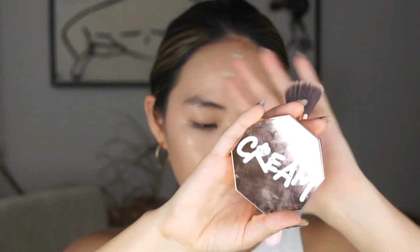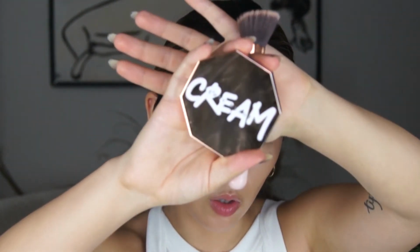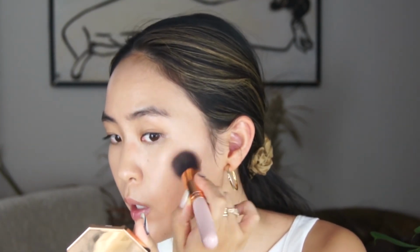Next, I'm gonna go into some Fenty products. I feel like Fenty's cream bronzer, this launch this year, has been so good. This is the shade Macchiato. It's dirty because I use it all the time. And this is $32. Because this is a cream, I feel like it makes it even look glossier.